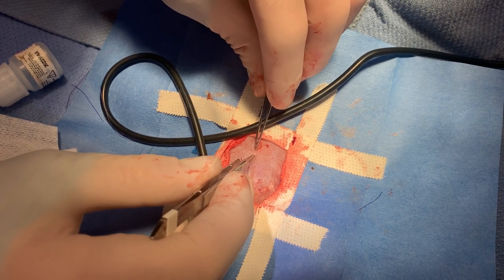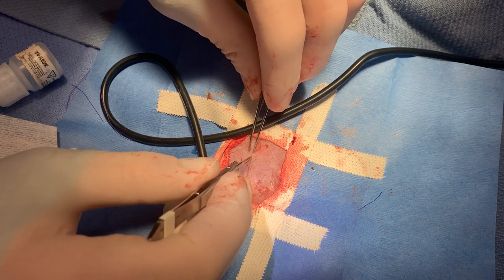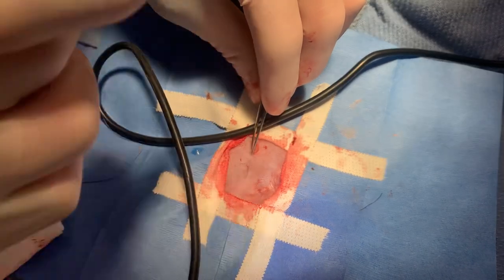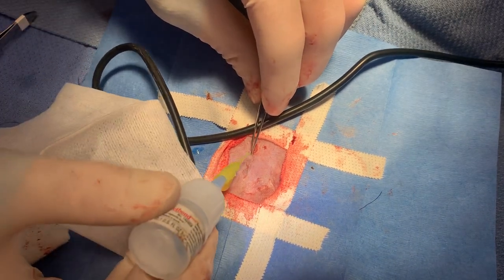Are you okay with her breathing like that? I was starting to try to drop her down since we're... Yep, absolutely. Like surgeries are hard.